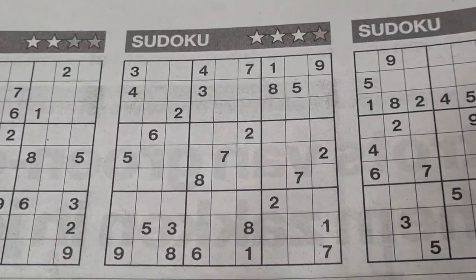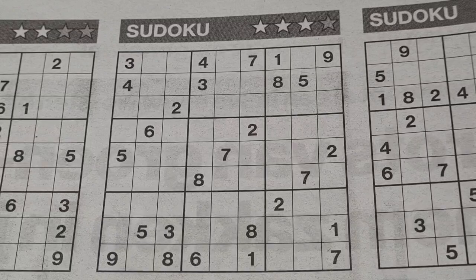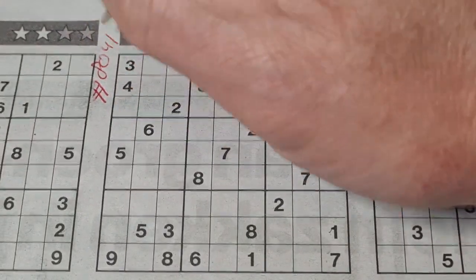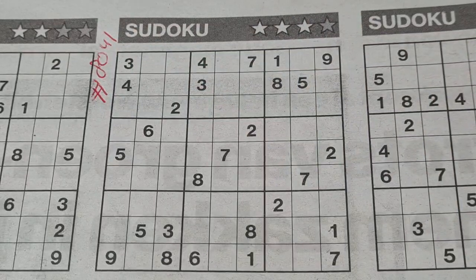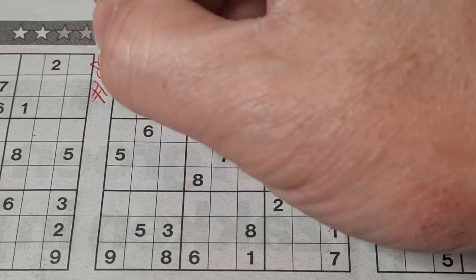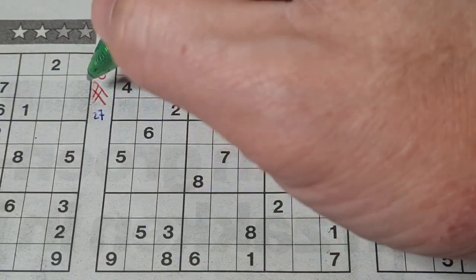And the first one I will do is the 3 Stars Sudoku number 8041. And before I start, I always count the printed digits. Wow. This one has 28. 27. Correction. 27 printed digits. That's a lot.